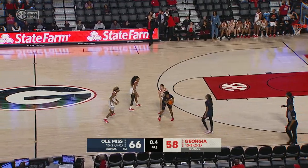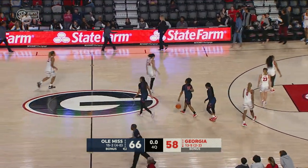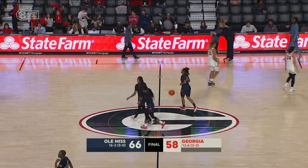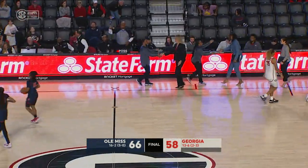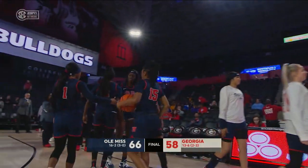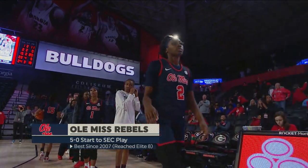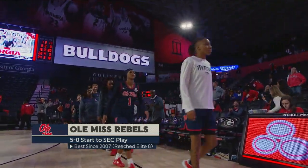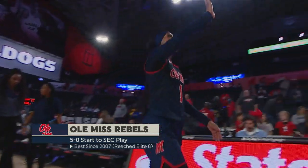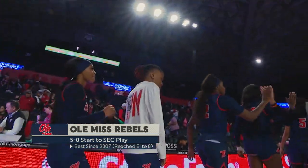Inbounds to Baker. Ole Miss now 5-0 in the SEC. Coach, they've won 9 in a row, and they are now 16-2 overall. Very impressive performance tonight. Go on the road against a team that's playing well, off 2 straight wins, come into their house and take advantage of everything they need to do to win this basketball game. And their stars stepped up tonight. They shined brightly. Indeed they did.